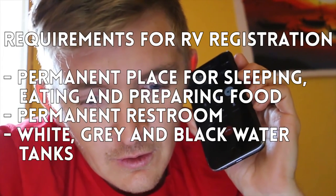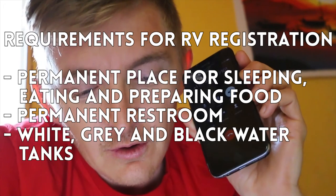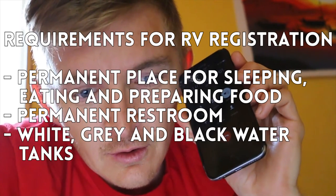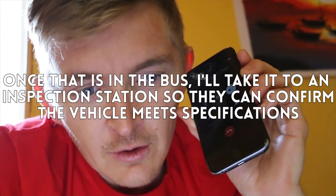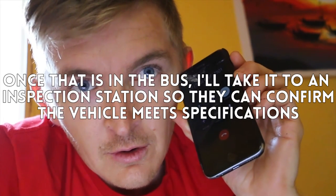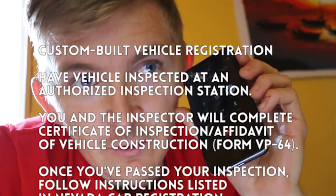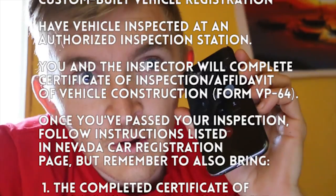Exactly. You'll register it as the bus, since you're not going to convert it yet, because there's a lot of stuff when you're going to convert it. You'll need a permanent place for sleeping, eating, preparing food, a permanent restroom. You'll need a white, gray, and black water tank. Then you'll go to the inspection station. They'll inspect it, make sure all of that is in there, and then they'll give you a form to take to a licensed auto body mechanic to check it over and fill it out. Then you'll need to bring that back.